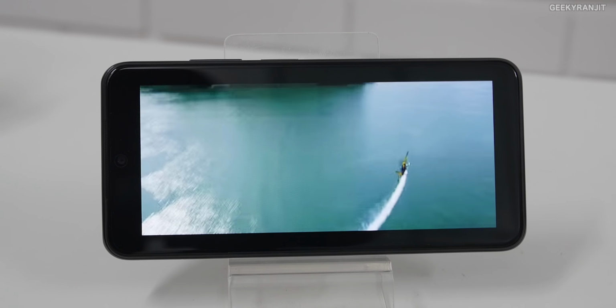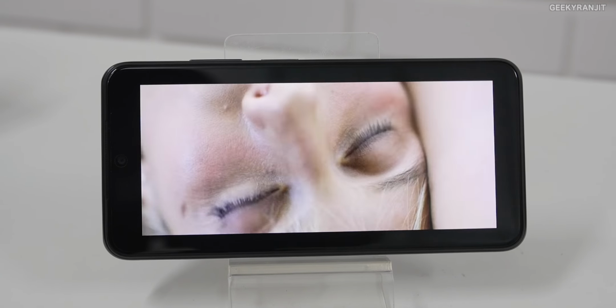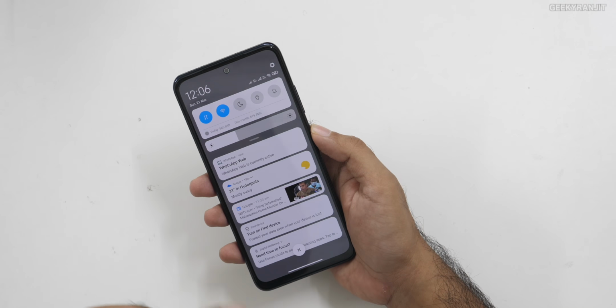What happens with the cheap budget-oriented AMOLED screen is three things. One is color accuracy is really bad in some of them. That's not the case. The colors look actually accurate on this, so no weird oversaturation or extra pale colors or something like that. So color reproduction is good.